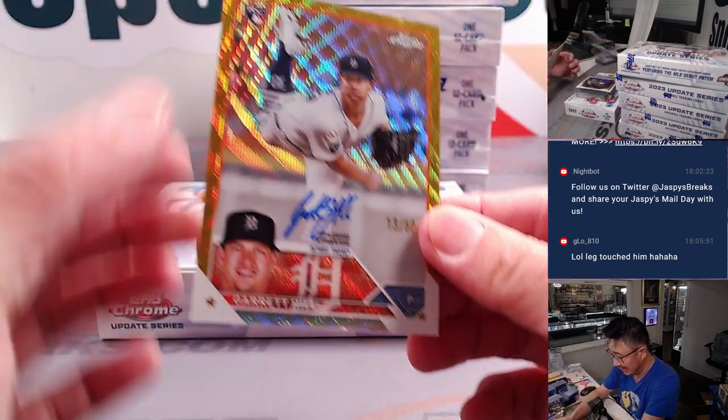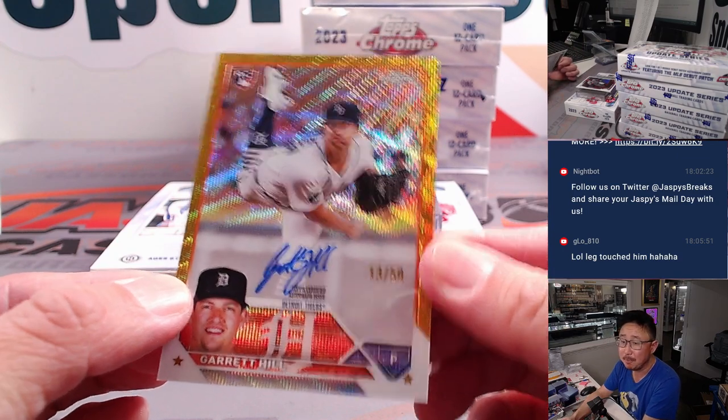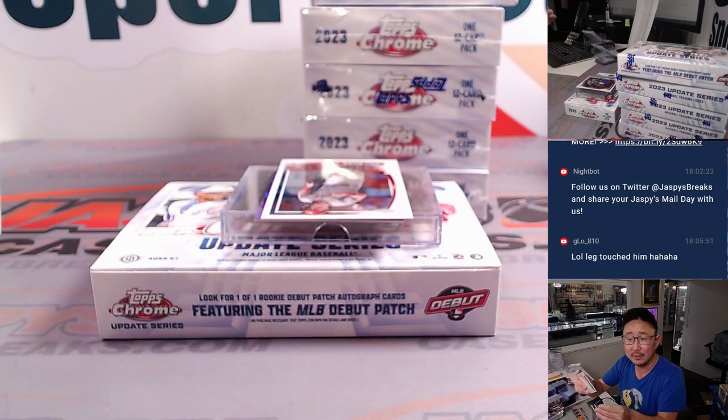The auto is Garrett Hill, 13 out of 50. Gold wave autograph. Yeah, the leg touched him, I guess, huh?